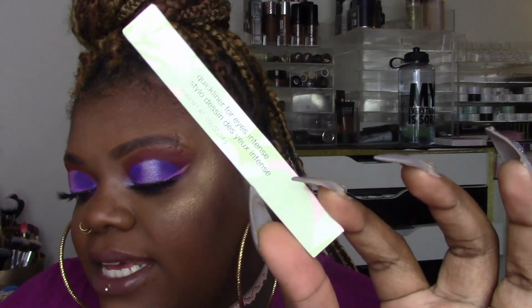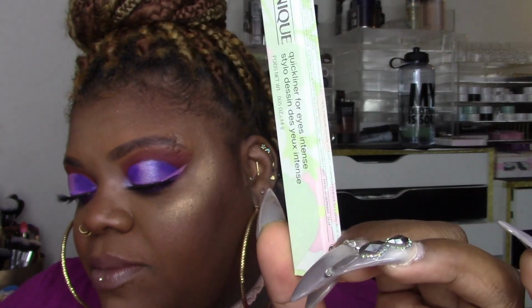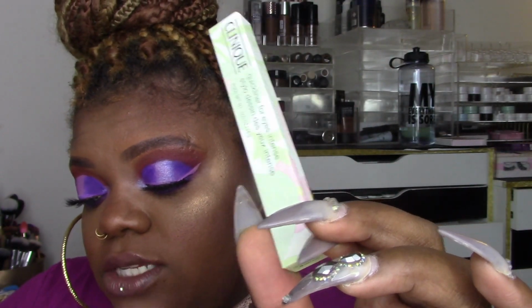Okay. So far, what I don't really care about is that moisturizer. All right, then we have Lined Up for Success, Clinique Quick Liner for Eyes in Intense Ebony, a richly pigmented eyeliner pencil in a deep black shade.